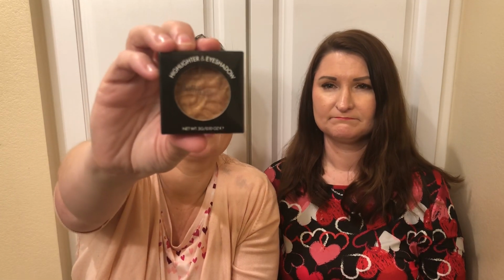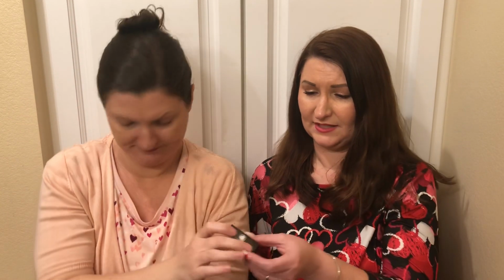And then the next thing I'm pulling out is Bella Pierre Cosmetics highlighter and eyeshadow. I could definitely wear it as an eyeshadow, but I probably would just put it in a giveaway, that way someone who wants to use it as a highlighter can. Because that's going to be more like a bronzer for my face, I think. Do you think? Yeah.